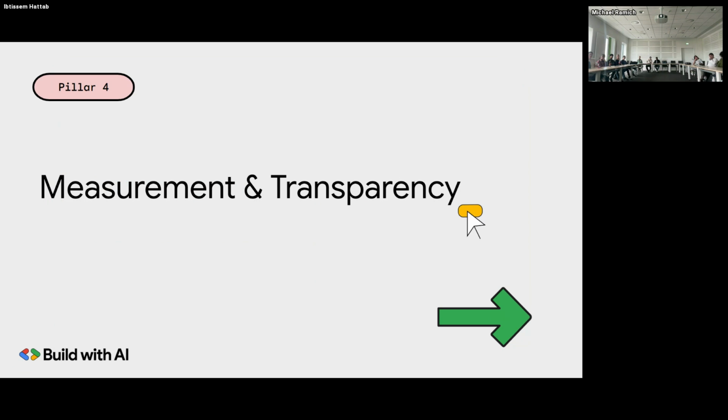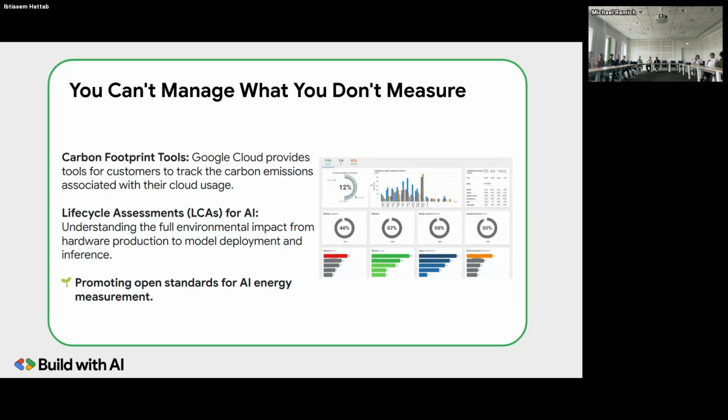Pillar number four, which is measurement and transparency. And yeah, guys, we cannot really manage anything without measurement. Here we can measure with carbon footprint tools. We have many tools on Google Cloud for customers to track the carbon emissions associated with their cloud usage, life cycle assessments, abbreviated LCA for AI, understanding the full environmental impact from hardware production to model deployment and inference. And here we are promoting open standards for AI energy measurement.